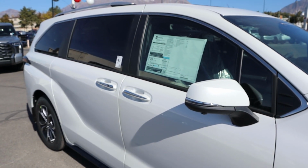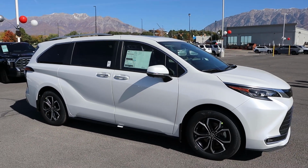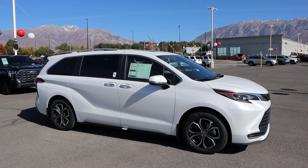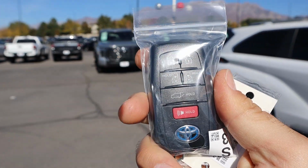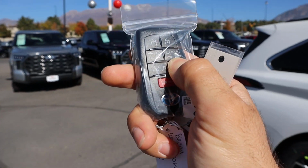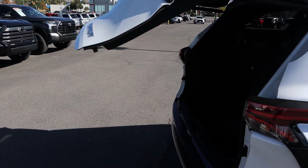Anyways, we've got some chrome there on the door handles, more around the window trim, and then here's your side profile. You can see we've got some sleek body lines on this minivan. Now, the key fob's pretty cool. We've got our lock and unlock function, the opening for the doors and for the hatch. We'll hold that and that'll open that up. Again, blue in the Toyota logo to signify it's a hybrid, so pretty nice setup here.